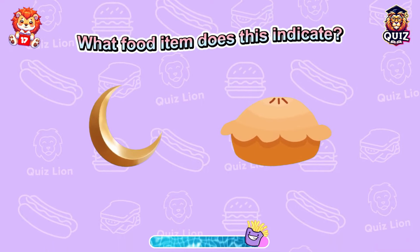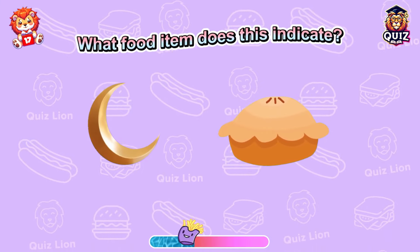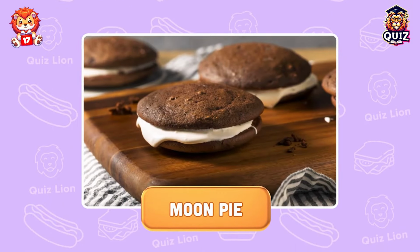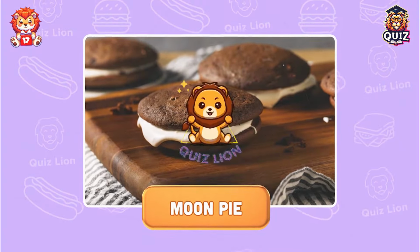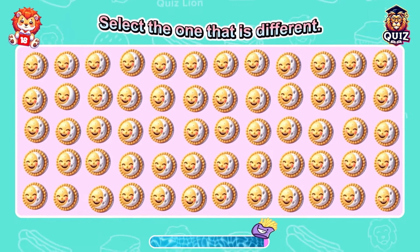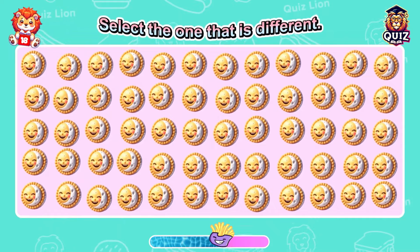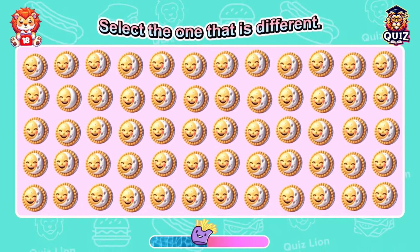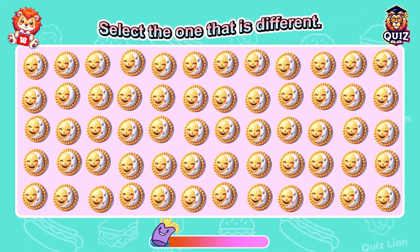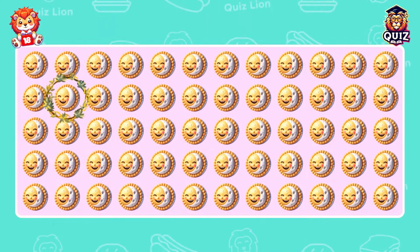What food item does this indicate? Moon pie! This cake is very delicious. Select the one that is different. Look, it no longer has a hole.